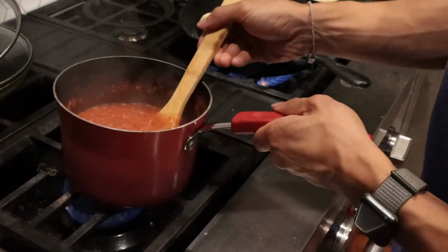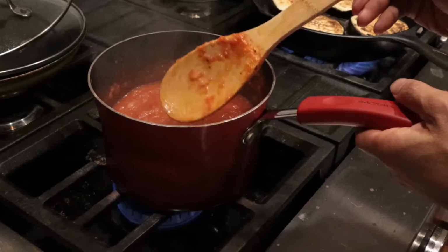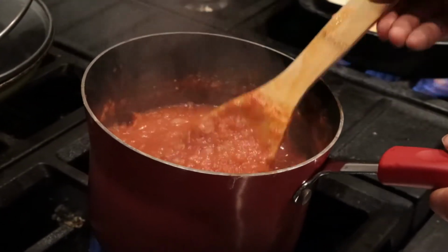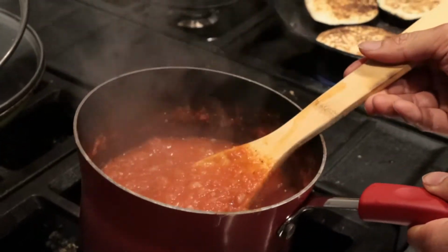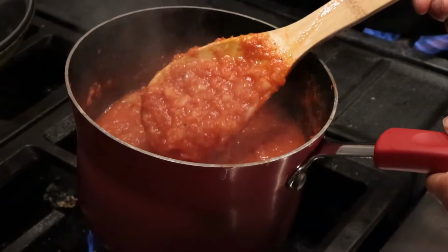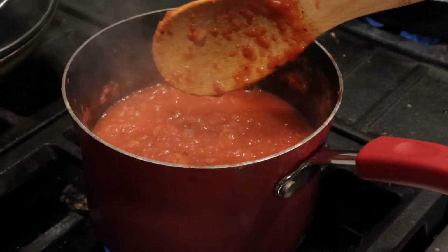It's been about half an hour. The sauce is about done. What I wanted to see is it reduces down by a little bit, so like the sauce used to be that high, it reduces down, but more importantly, I wanted to see the texture, so it's thickened up a little bit and still slightly chunky, like so. Okay, I'm gonna turn off the heat now.